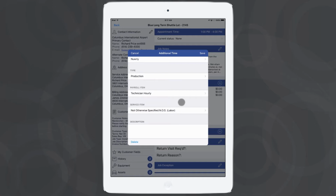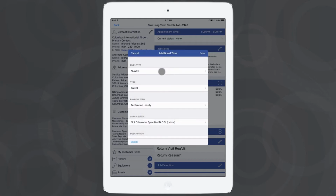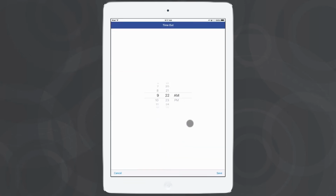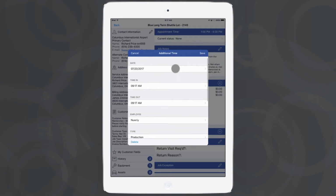But you'll notice here, if I change this to, let's say, another employee, or if I change the type maybe to travel, my items are going to change. That way I can enter my times, and that's really all you have to do. Pick out your times, we'll save them, and now I've added some extra timestamps. And of course we can repeat the process if you have any helpers going with you.